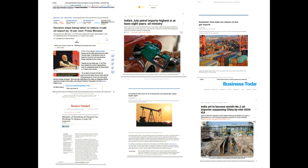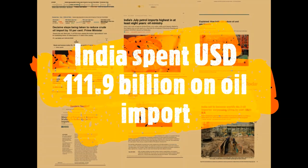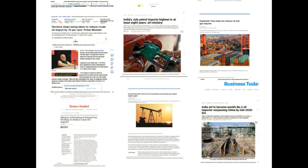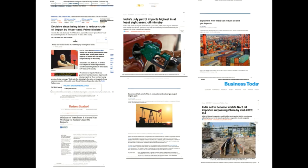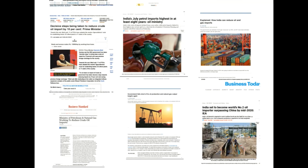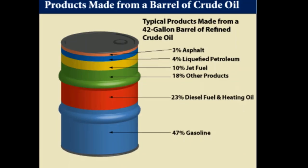India is a major importer of petrol and its import has increased to 83.7% in 2018-19 with a demand for 211.6 million tons. The government is focusing on measures like increasing domestic production, promoting the use of biofuels and energy conservation to reduce dependence on imported crude oil. Now let us know a little bit about this crude oil.